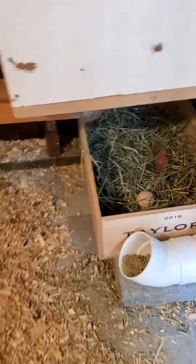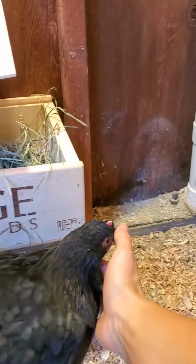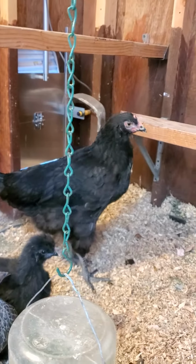And here's where the big girls lay their eggs if they want. And if someone wants to lay an egg here, they can also do that. Here's our Charlotte. She is not particularly a cuddly girl, but she was with us since little baby.